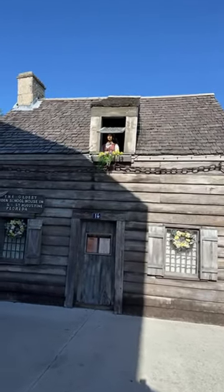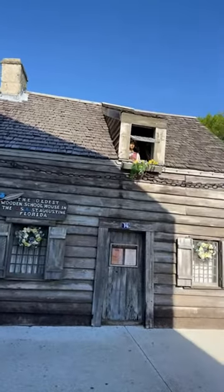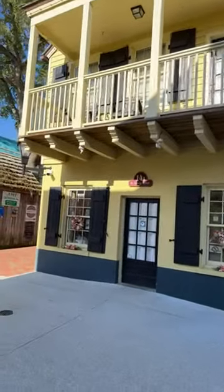There's a professor's wife up there. Now at that time, when this was a schoolhouse, the professor had to be male, okay? That's our schoolhouse gift shop.